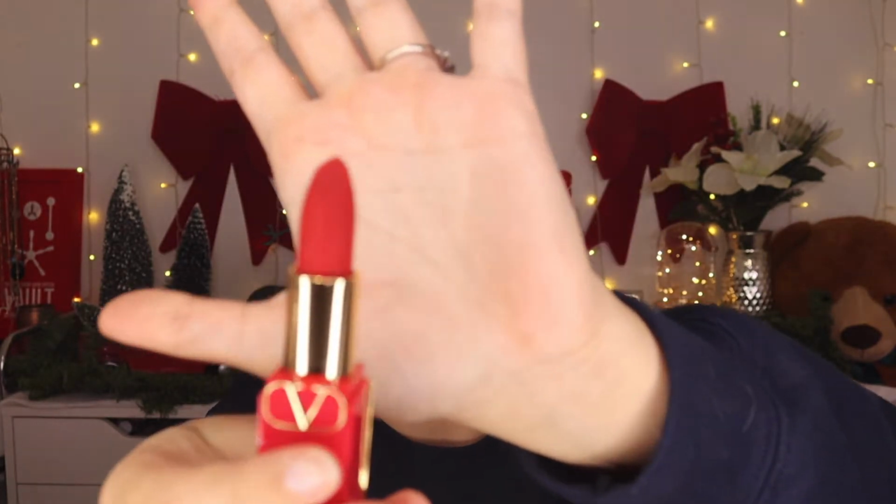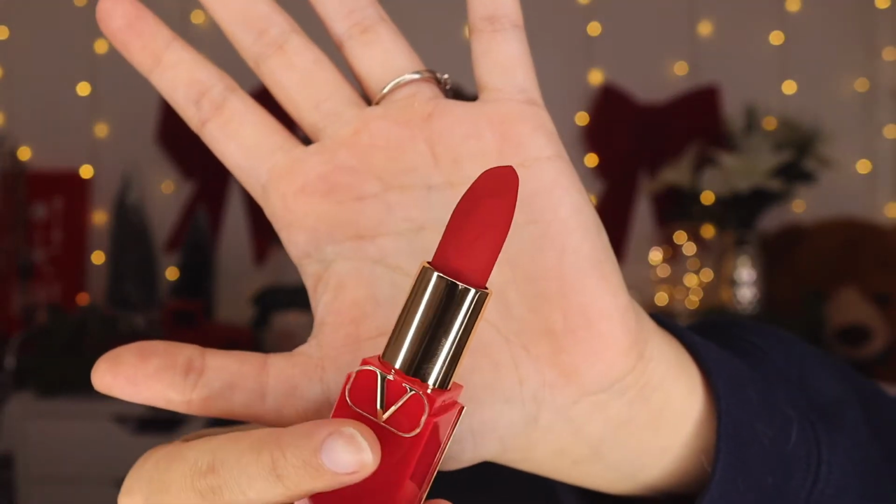It does have the Valentino logo embossed on the lipstick. It's kind of hard to see. But seeing this red lipstick just reminds me of that Vine. It's like, oh, lipstick in my Valentino white bag. You know the one. Oh, you spilled lipstick in my Valentino white bag.